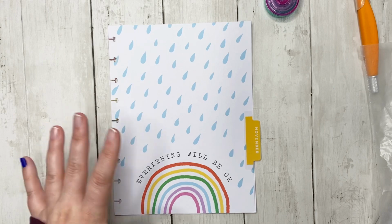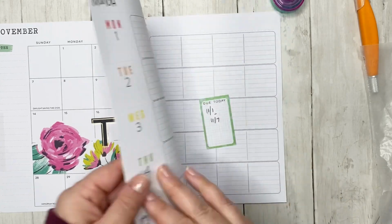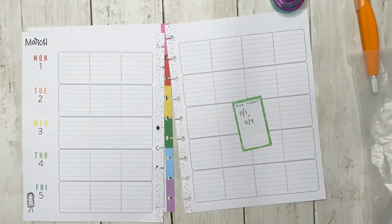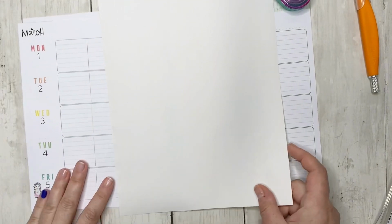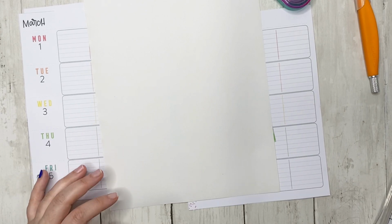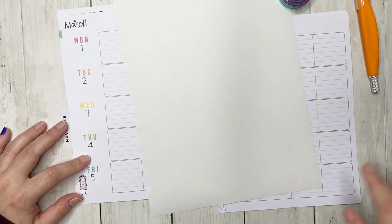All right, so we are done with the actual setting up. So now when I go to open this up, you have the cover, and then it just jumps straight into the teacher journaling. This next part is where I'm going to actually be taking the sticker paper and I'm going to be trimming it down using my paper cutter. So that way it can cover up this side portion right here.